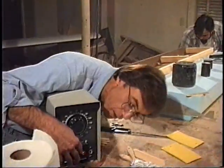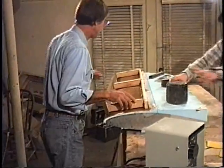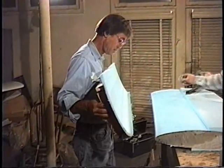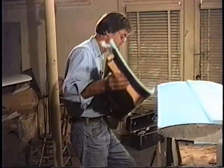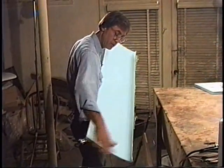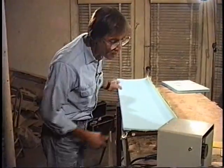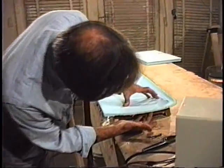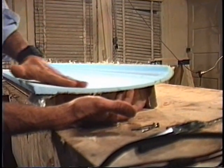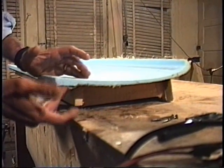Okay. Max, if you'll lose the weights and pull the foam out from under here when I take this off. There it is. See if I can show you how flexible this is. Can you see it moving? Nothing to it at all until we get this second piece of plywood over, second piece of fiberglass over it. Very flexible.